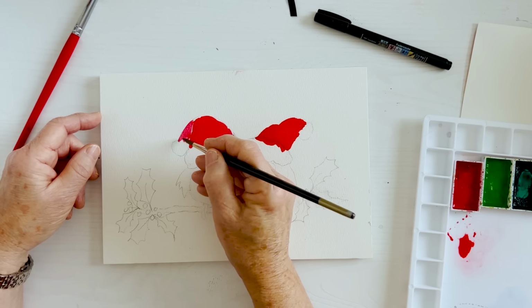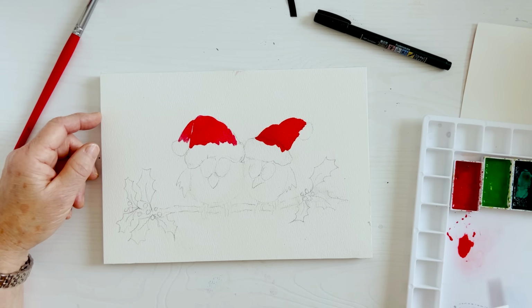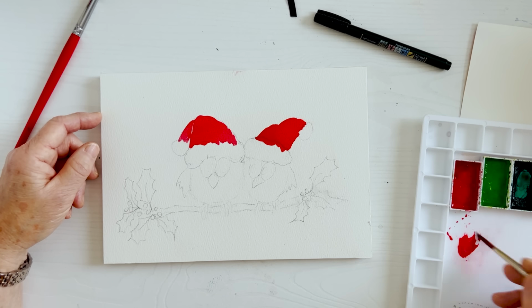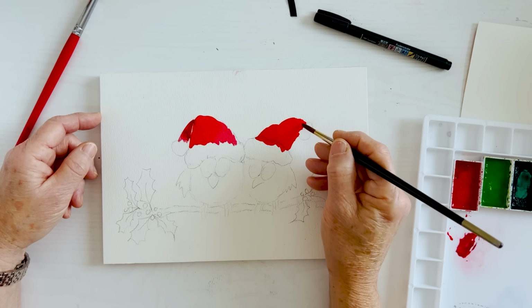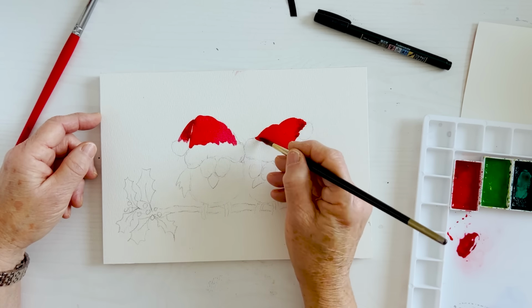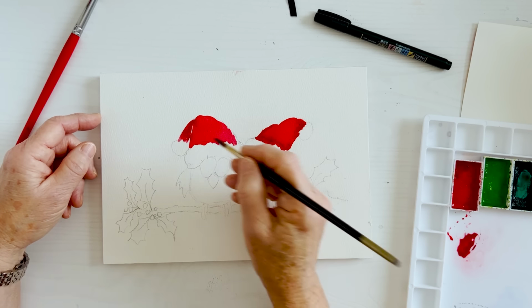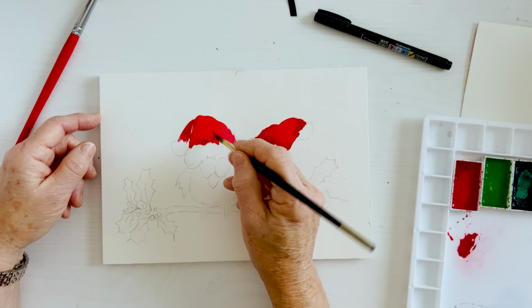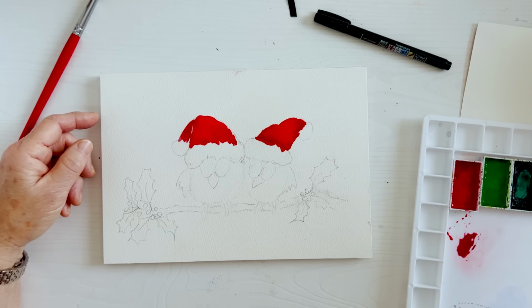Okay, so that's that. And we might want to use some blue to make the red a little bit darker. And then you can call that shadow. So you might want to put some shadow in the back there, or near to the ball, or behind the edge of the fur. Just something to break it up a little bit.